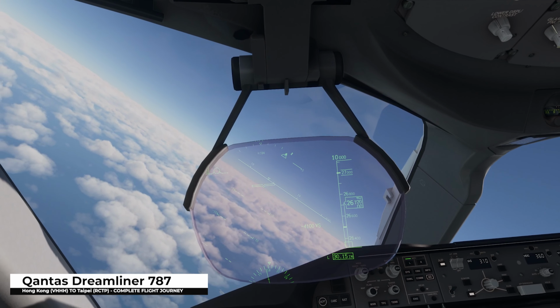Qantas has a rich history of connecting Australia with the rest of the world. The introduction of the Boeing 787-10 into their fleet marks a commitment to comfort, efficiency, and reducing environmental impact, aligning with their vision for the future of air travel.